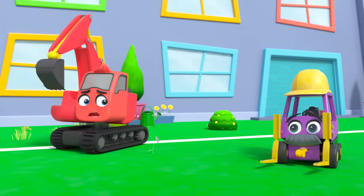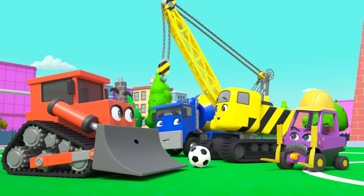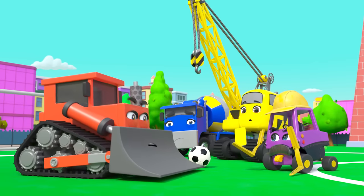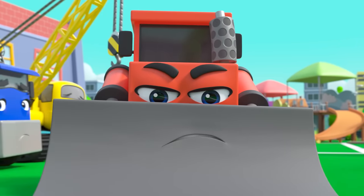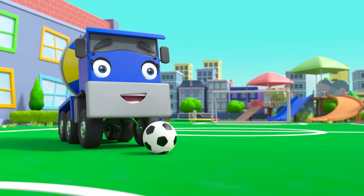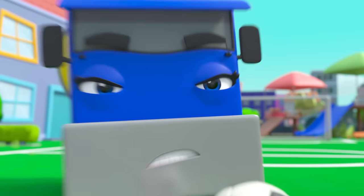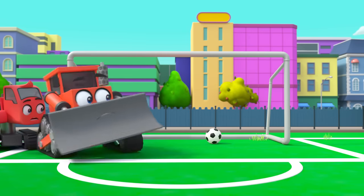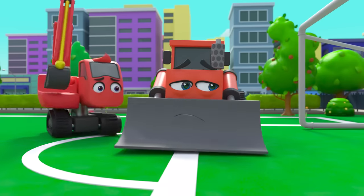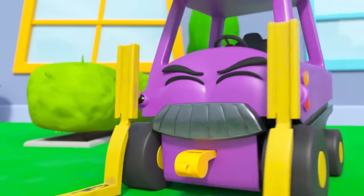Oh dear! That wasn't very nice, Bump. He should have been more friendly. Mr. Rubble is giving Bump a yellow card. He doesn't look very happy. Digley is in goal. But Bump pushes Digley out the way. Poor Digley. CJ scores. Hooray! It's okay, Bump. It's just a game.